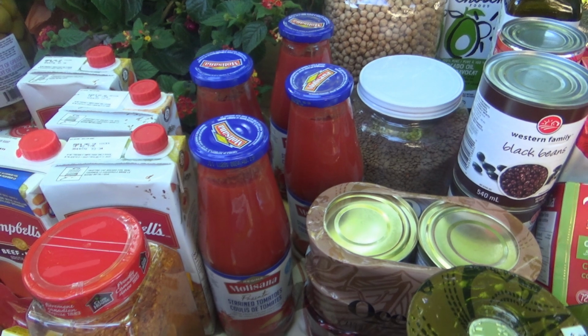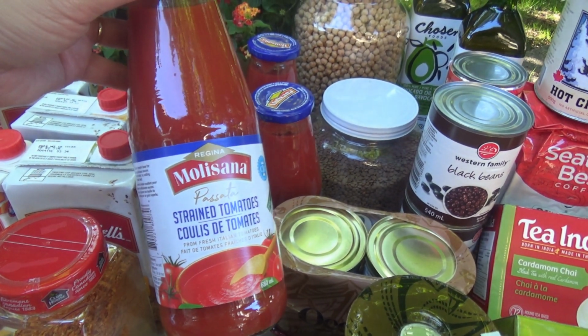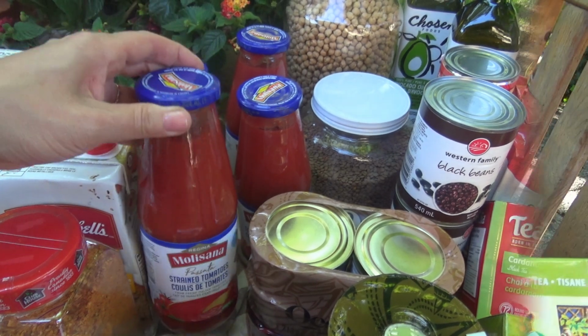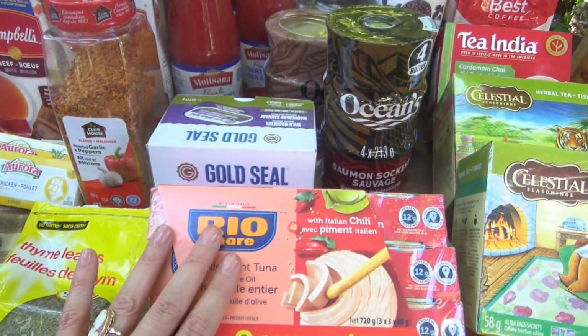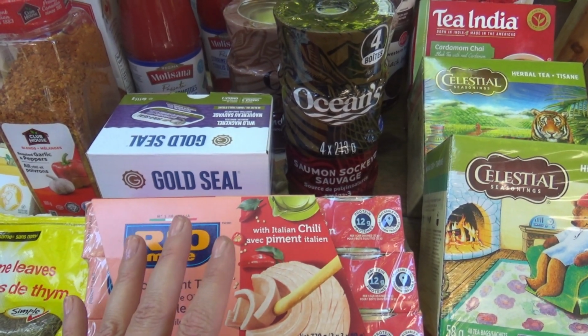It's amazing. And of course, as many of you know, I do make a lot of Italian food, so I do like to stock a lot of passata, because this is mostly what I use when I make pasta sauce. And then I also stock canned fish of all descriptions: salmon, mackerel, tuna, you name it. And canned fish is as good and as nutritious as fresh.